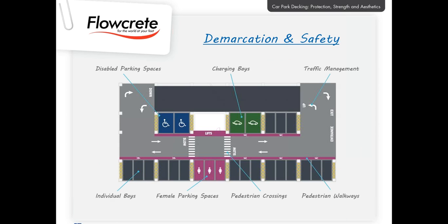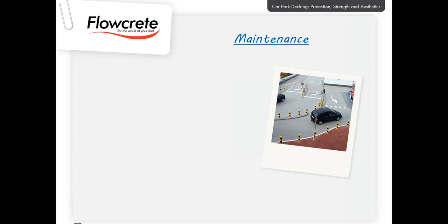Sean, I've got another question on this slide before you continue, if you don't mind. What are the best line marking materials to use, because some seem to wear out quickly?